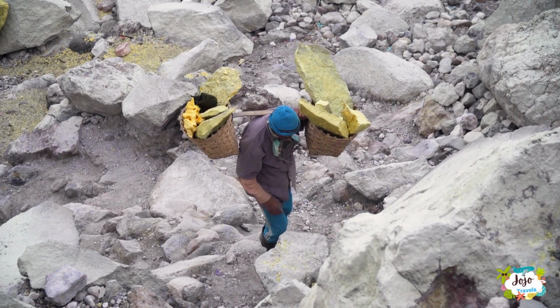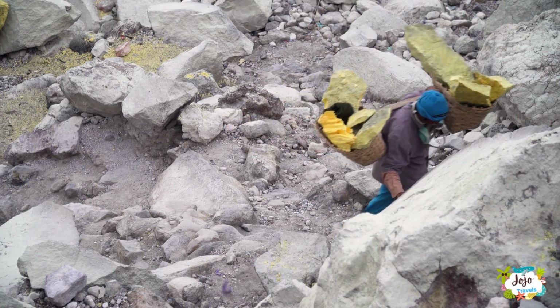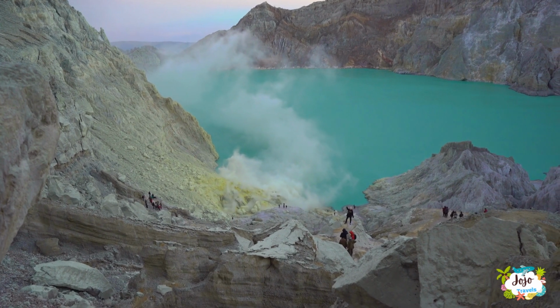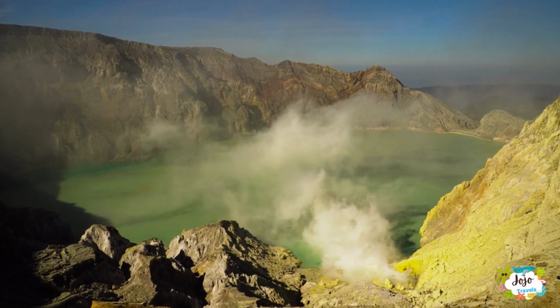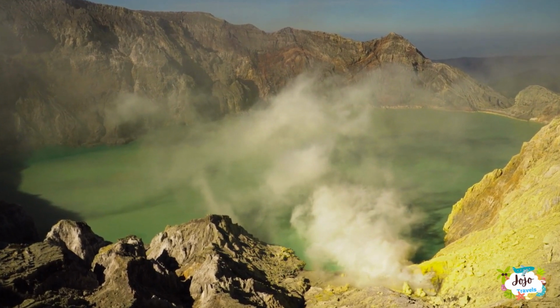The Ijen crater is actually a well-known sulfur mining site. You will see many miners carrying heavy loads, between 75 and 90 kilograms, all the way up to the crater. The blue fire derives from the mining activity and is ignited sulfuric gas, which emerges from cracks.